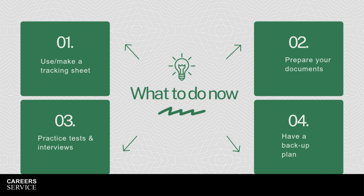So what to do now? Make a tracking sheet for anything you're applying to. There are a few pre-made ones on the internet, but make sure you have one in a format that fits you. Second is prepare your documents. Even if you're not ready to apply yet, make sure you have a basic CV and cover letter available. Number 3 is practice tests and interviews.